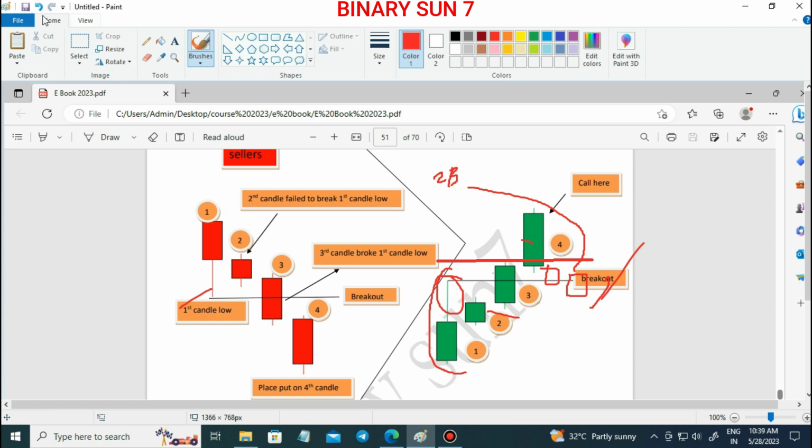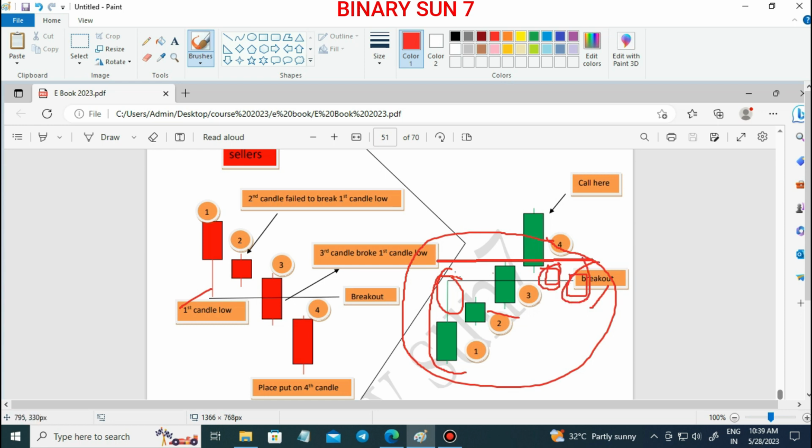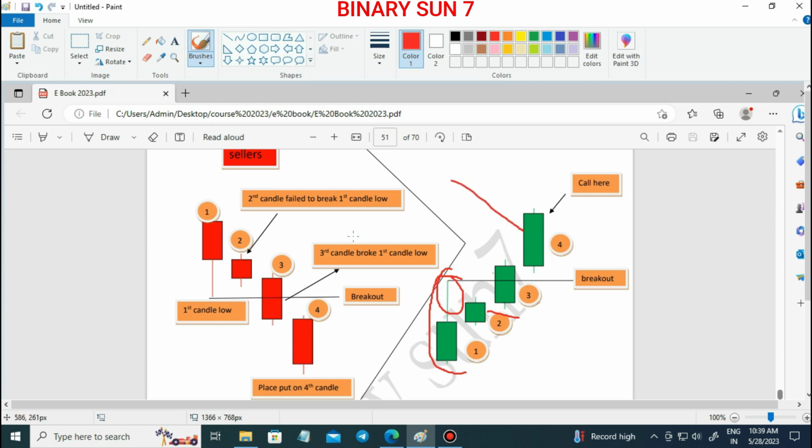Now I am discussing the case that it closed at the FNR level, any of the major resistance. Then you only need to wait for two red color retracements. Otherwise, if there are no levels, or the level is not very strong, then you can directly place a call option, a continuation trade in this candle, and that will definitely be a winning trade. No need to worry. But if this confirmation closes at any of the resistance, then only you need to wait for the two red retracements.